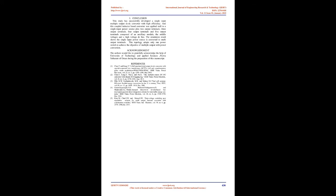C. Single input with 4 output DC-DC converter. Fig 10. Single input with 4 output DC-DC converter. The given input voltage is 12 V. The output voltages are 17.93 V, 21.79 V, 27.13 V, and 139.8 V. The waveform of PWM and the output voltage are given in Fig 11 and 12. Fig 11. PWM for 4 output. Fig 12. Input-output waveform.